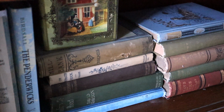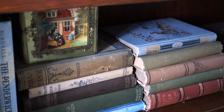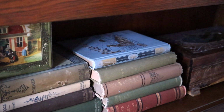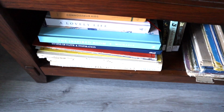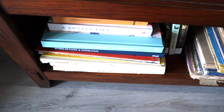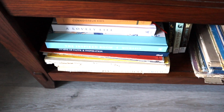The one on top there got hurt in our move, and I was so sad. But we're taking good care of it now. It's in respite. And then I have this awesome old box that my sister gave me. On the very, very bottom, I have a stack of classic piano music. We have some Beyer piano, but we have so much of it that I moved some down here.